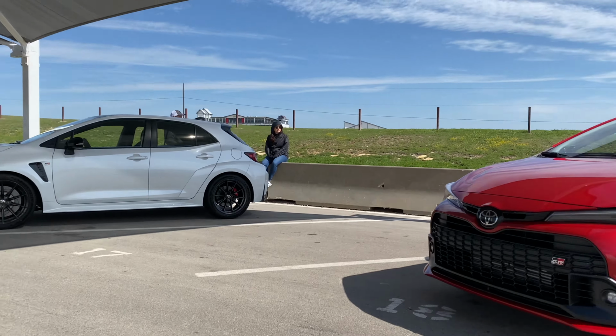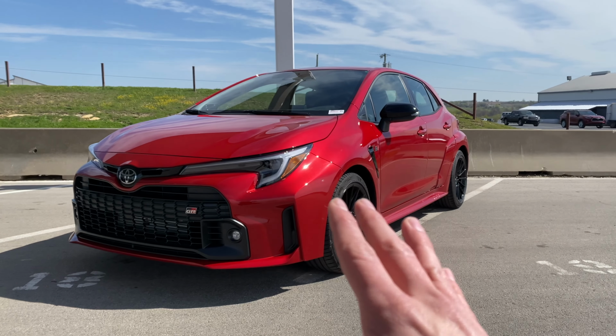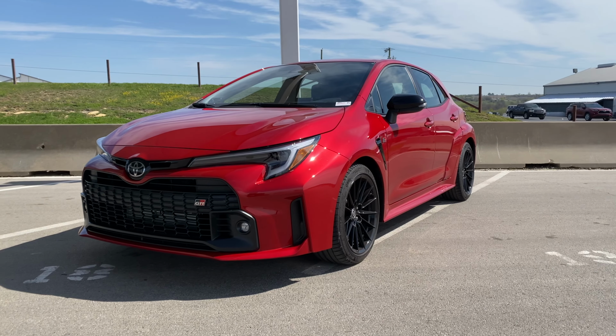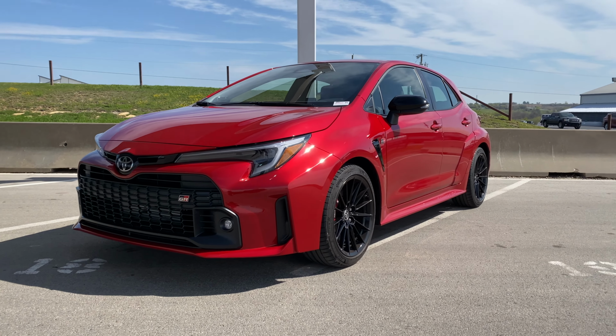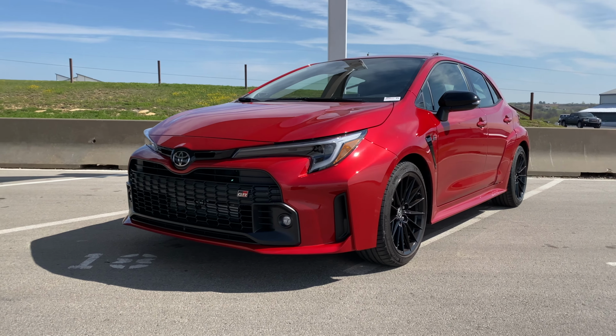These things are absolute riots, super fun. We're gonna talk about the core first. So this being the base, if you could call it base, trim here. This is the entry-level trim. This is the most affordable one. And it still looks fantastic.